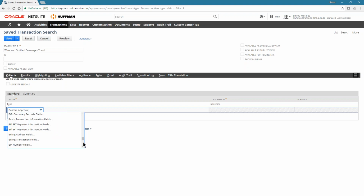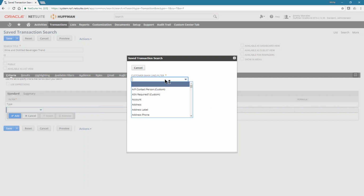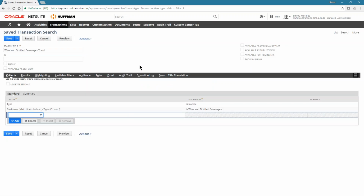So now we're back over to C's again, and our customer mainline fields. And now I can pick the specific field. In this case, it's going to be industry type. This is a custom list that we've created within the system, so that's why we have to build everything around it. In this case, we're looking for wine and distilled beverages. I hit set. Now I'm ready to pull all the transactions that are invoices and associated with wine and distilled beverages.